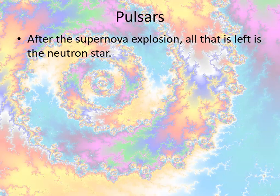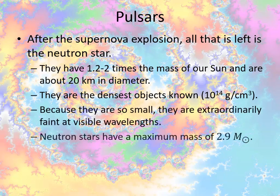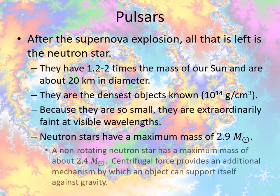But anyway, Fritz Zwicky proposed that massive stars could end their lives as neutron stars. Nobody paid attention. Meanwhile, in the 1960s, some weird things were found. So, what kind of weird things are we talking about here? Just a quick introduction.